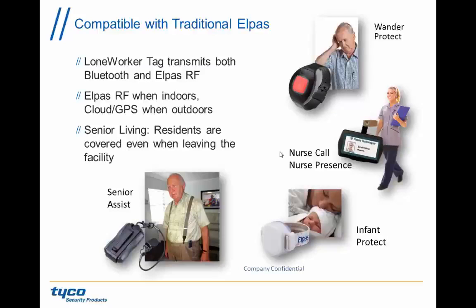And so if you have a facility that is already running an Elpas system, you can provide these tags that can be used indoors in conjunction with the existing LF and RF infrastructure. But when the tag now leaves the site and wanders between facilities or out into town, etc., the tag is now covered, and the assist calls will be sent directly to the staff within the facility.